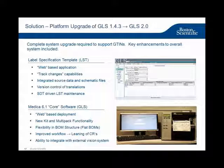We realized that we could not do that on a wide scale, a company this size. And so bottom line is we did an engagement with you folks, Chaz, to upgrade to a major enhancement to our labeling system, where we actually upgraded our platform from GLS 1.4.3 to GLS 2.0. And I call that a 2-year project, in terms of working together to develop requirements, and then working together in the actual development and user experience. But it's been very successful. The bottom line is, we've completed it. The system has actually been completed. It's been rolled out this year.